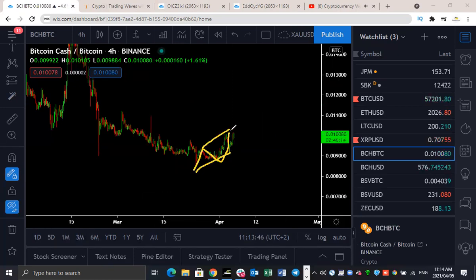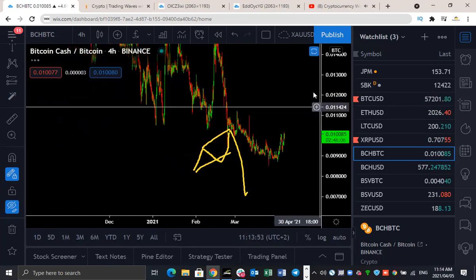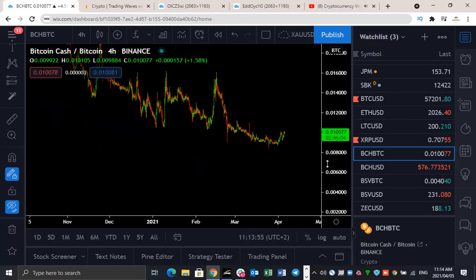So when we start seeing this continue to the downside, then Bitcoin starts outperforming Bitcoin Cash the same way that it has been doing for the last couple of years.